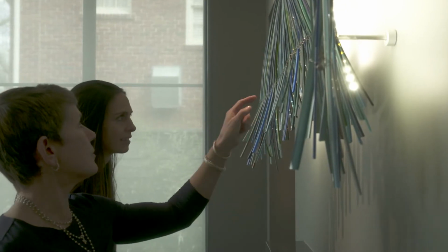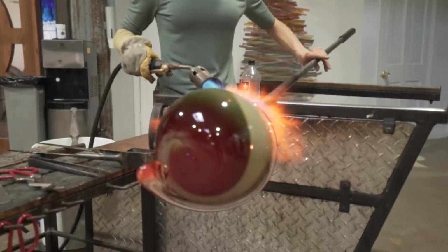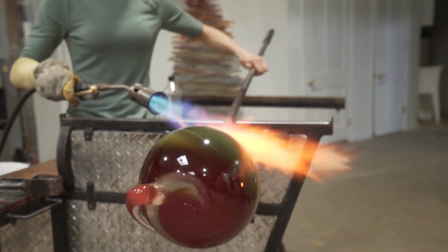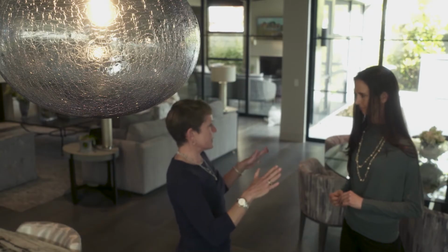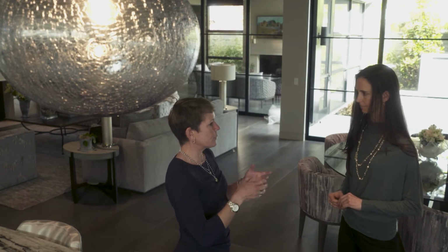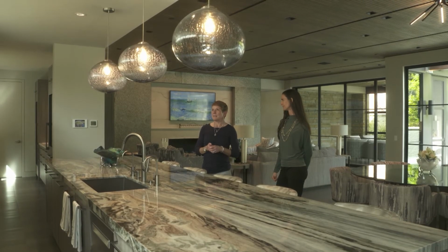Carlyn invites clients to participate in all phases of creating the artwork, from conception to completion. This hands-on approach ensures every piece of art is unique and treasured. We really focus on sharing our passion, the creative process, and the uniqueness of glass with our clients, whenever it's possible that we can actually share the actual glass blowing.